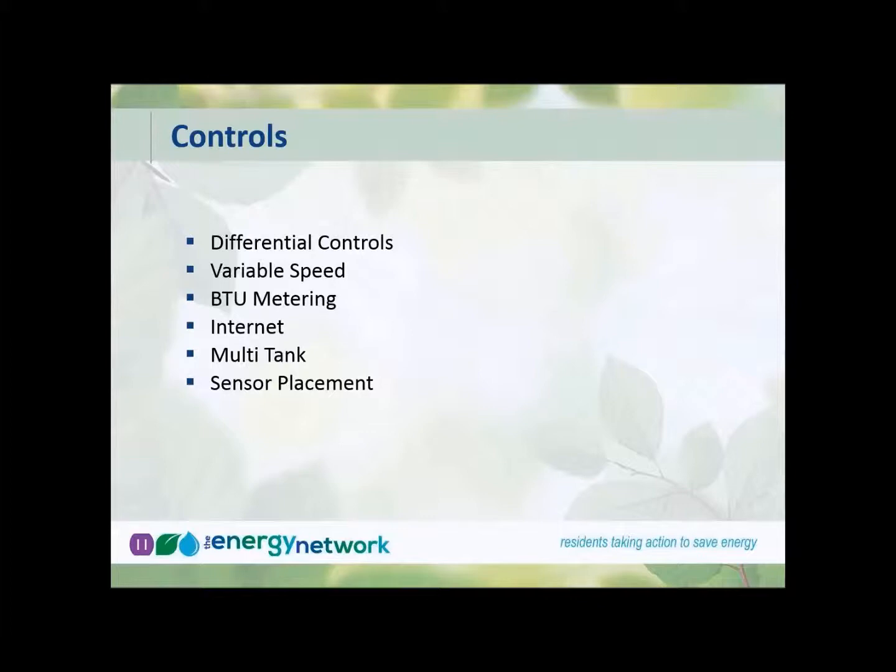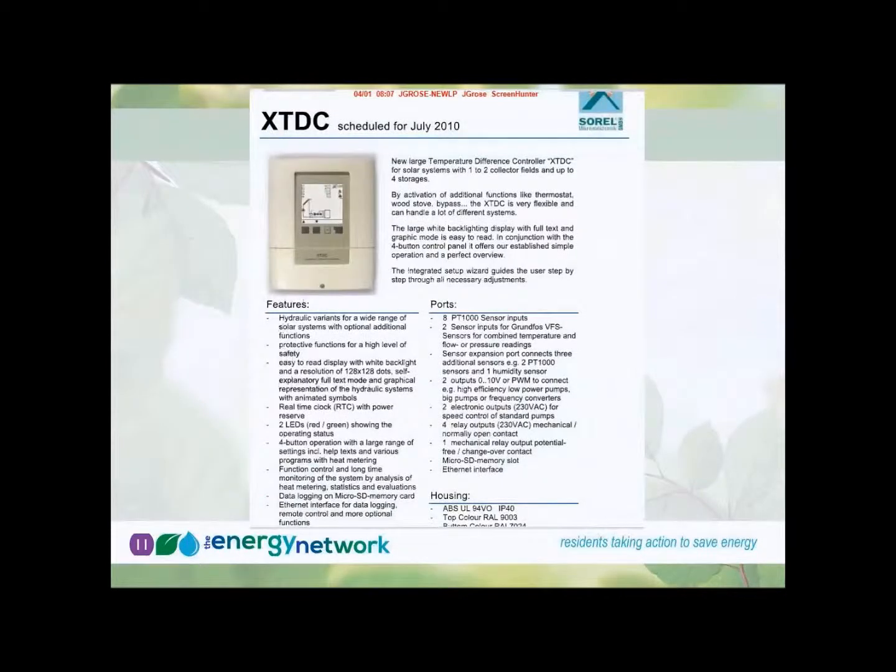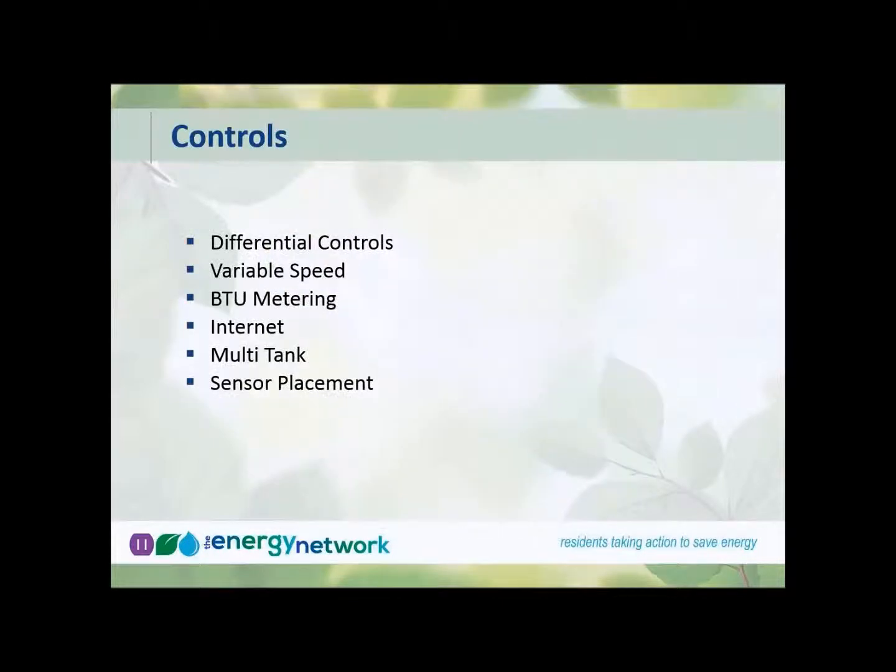All right, controls: variable speed pumping, BTU metering, various kinds of controls, temperature differential between the collector and the tank, and high limit. I'll just tell you in general, variable speed pumping does allow for a more efficient collection.